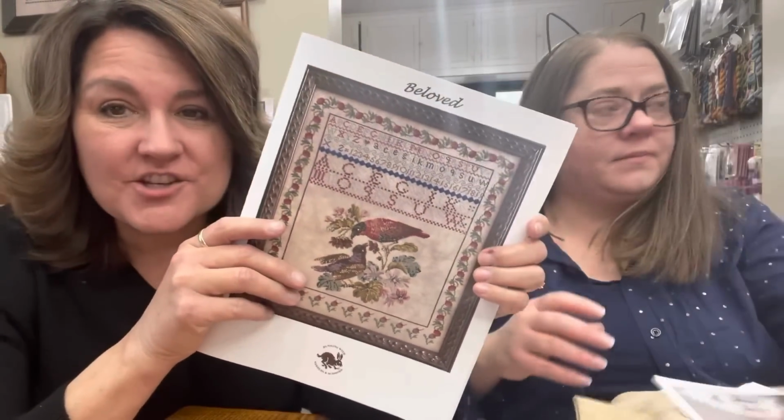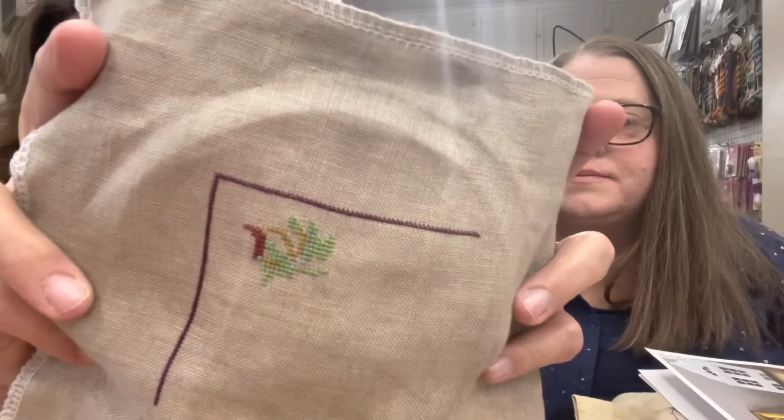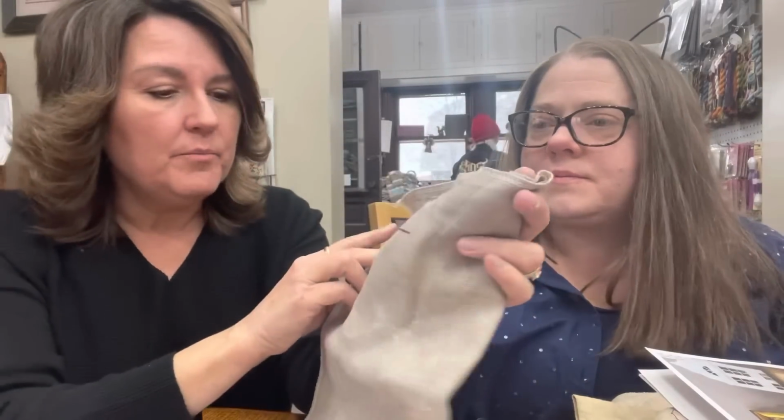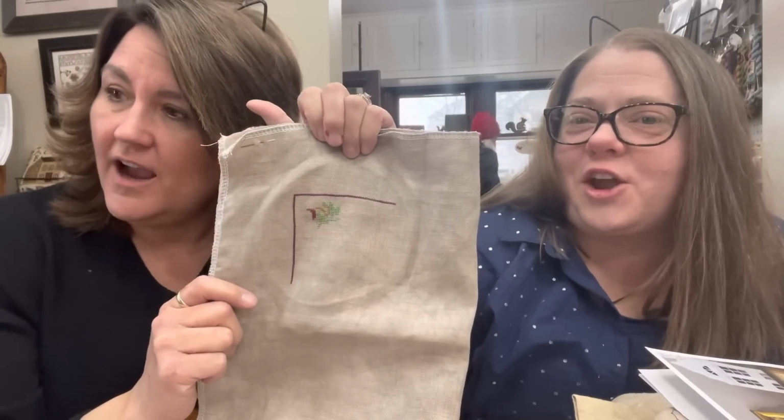Shall we? Stitching on my very favorite, beloved. I got a start on it yesterday, and this is where I'm at. I had to stop because... Oh, yeah, have Sylvia tell the peoples. Well, this is Sylvia, perfect timing.